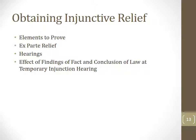Obtaining injunctive relief. So we've moved past the first section of the presentation. Now we're moving into how do we get an injunction. We'll first look at the elements that we need to prove. Then we'll look at the particulars of ex parte relief, and then we'll look at hearings generally. Lastly, we'll look at the effect that findings of fact and conclusions of law have on the rest of the case, including trial.